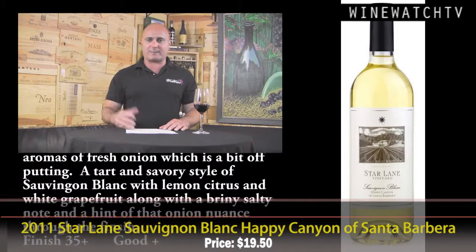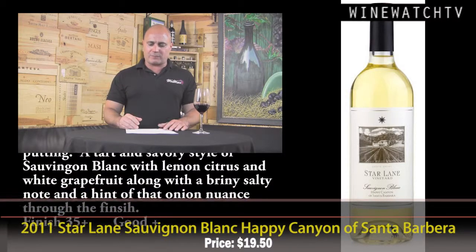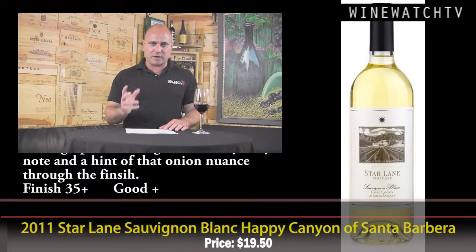I mean, I do like onions in my salad, but not in my wine. A little bit tart and savory style of Sauvignon Blanc, some lemon citrus and white grapefruit there. A little briny note, onion note again through the finish. So that detracted from the score here for me, $19.50.